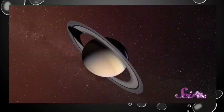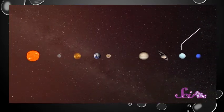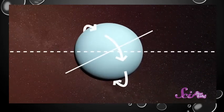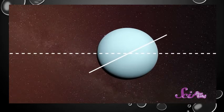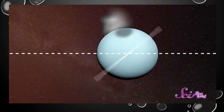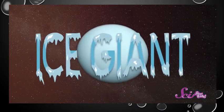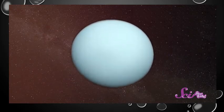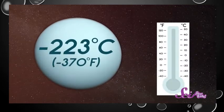You'll need a telescope to spot our next gas giant, Uranus. Unlike all the other planets in our solar system, Uranus spins on its side. Nobody's exactly sure why, but it could be that a large object smashed into the planet a long time ago and knocked it sideways. Besides moving differently, Uranus is also a lot colder than the other planets and is sometimes called an ice giant. It has reached the coldest temperature ever measured in our solar system, dipping almost as low as 223 degrees below zero. Oh, brr. But it's not getting much warmer where we're headed.